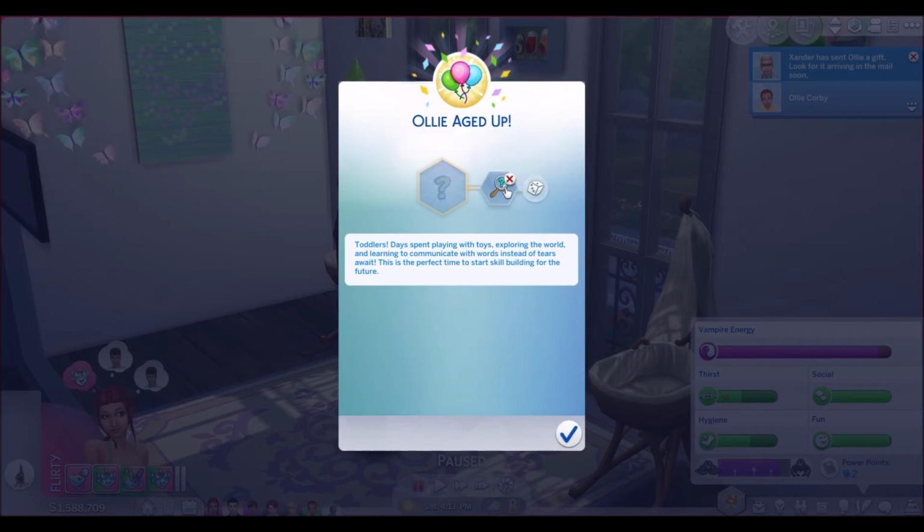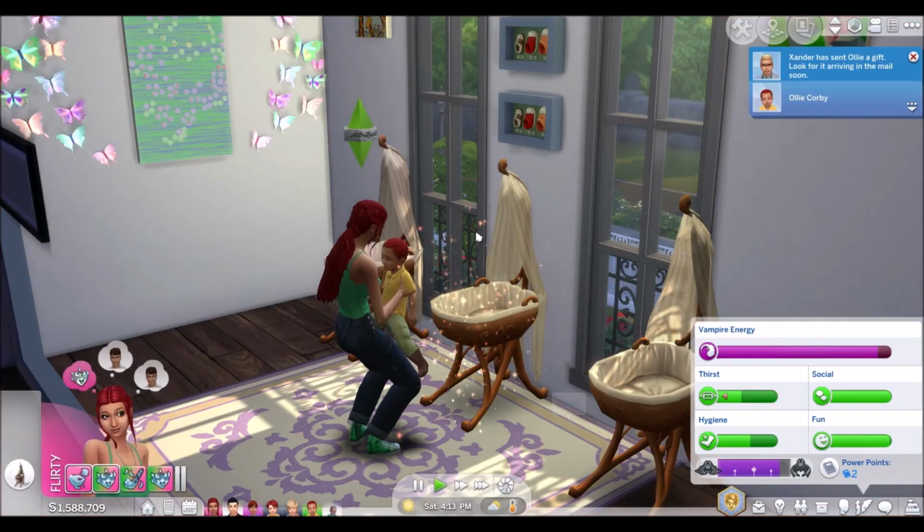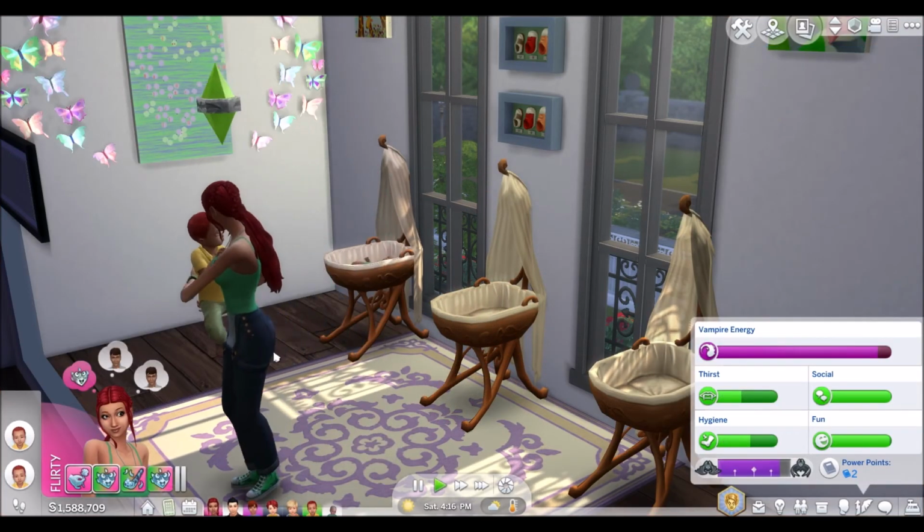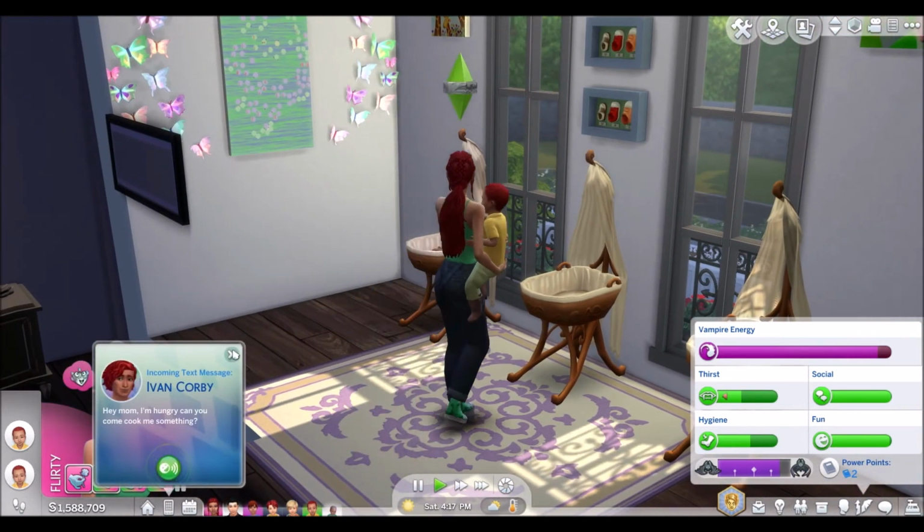Probably another boy. All right, I'm just aging up the twins because I actually have to leave shortly to take my son to the dentist as I'm recording this. So I'm kind of like, go, go, go. Okay, we've got little Ollie is inquisitive and has his mama's hair, as is traditional. Our kids only ever get the matriarch's hair.